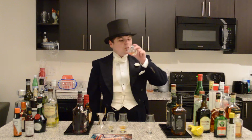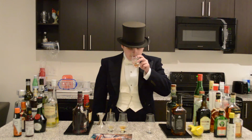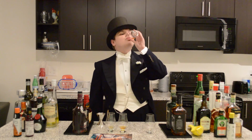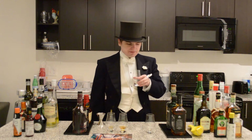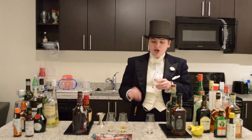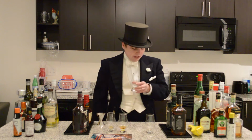So, notice this bourbon is similar to the rye. It still has that very fruity, sweetish nose. The barrel char is still there, except that with this Maker's Mark bourbon, the fruit actually shows up for me in the taste, which is much different than the Michter's Rye.